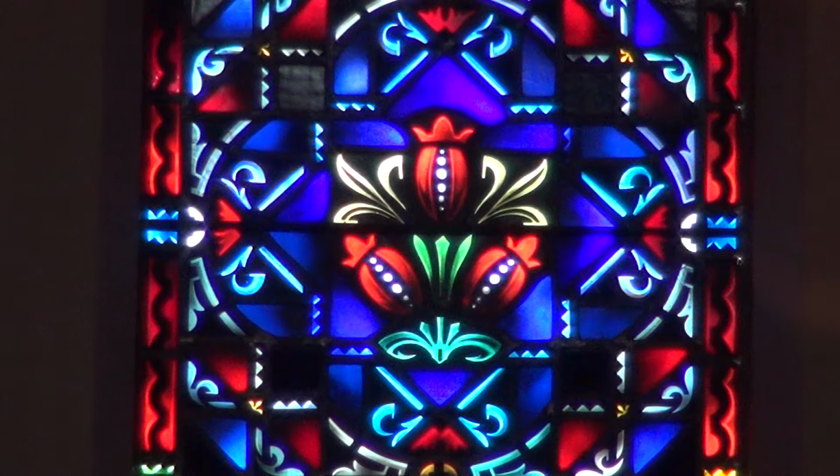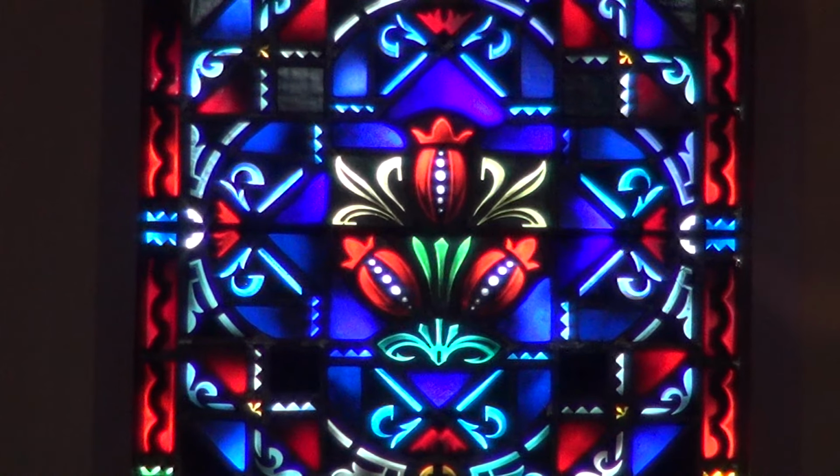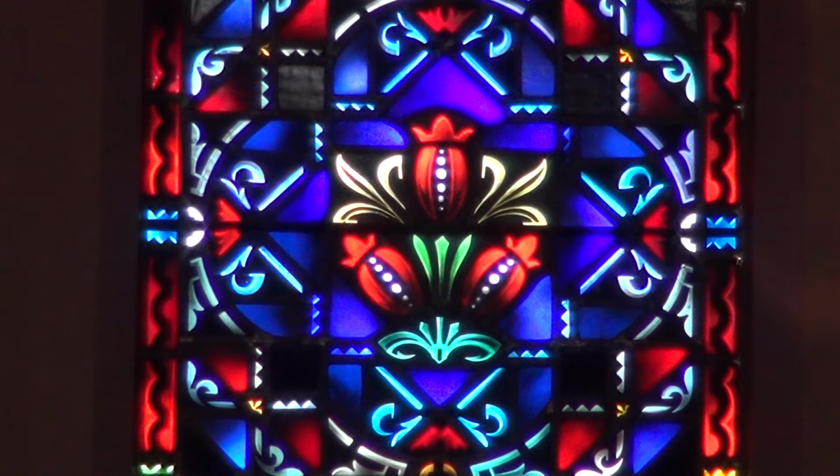So, how many people knew that was a pomegranate? That's just one of the interesting ones. Again with the pelican, it's also interesting how different people look at these images and make up their own stories.